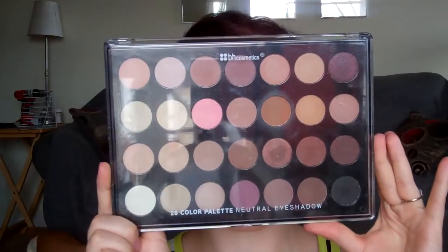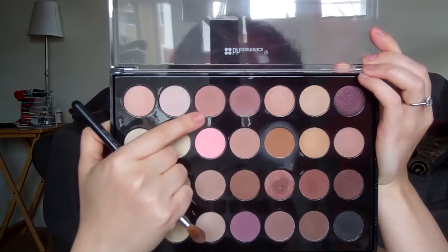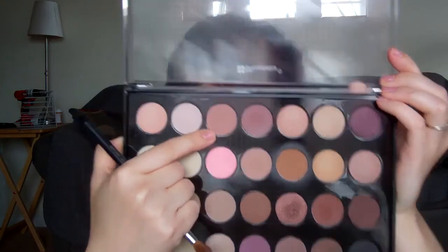So I'm just starting out by priming my eyelids with Fit Me Concealer in 15. I believe that's fair or light or both. And I'm just putting that on my lid and then just spreading it out with my fingers. And this is kind of like a really nice base for the neutral eyeshadows that I'll be using. And I'm using the BH28 Neutral Color Palette.